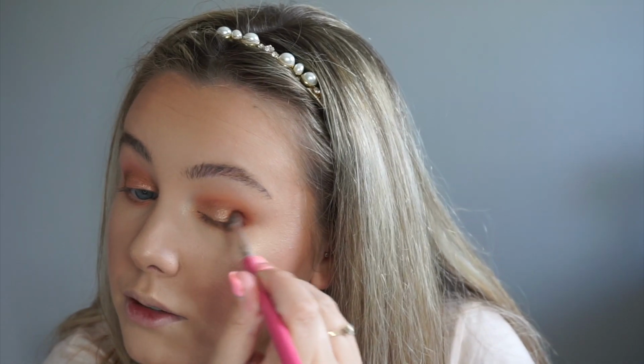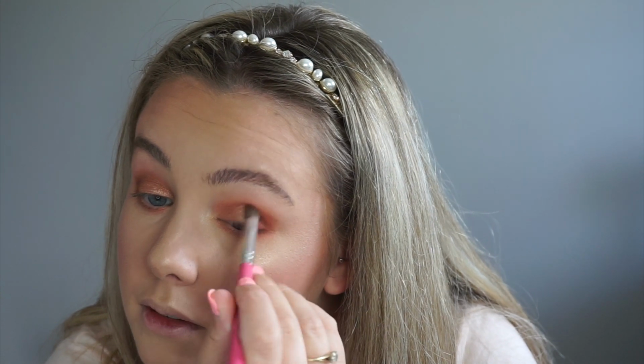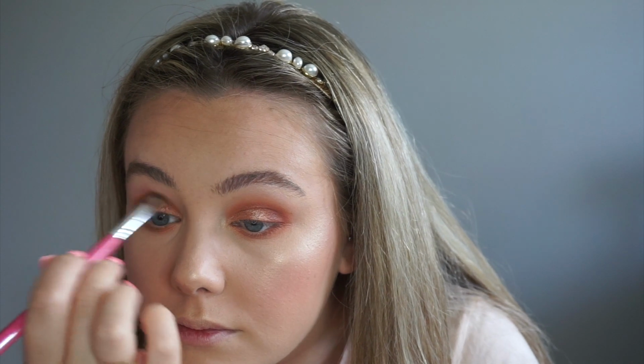Okay, so I would call this look a little bit glam. Here's me saying, yeah, it's going to be dead and it's going to be quite natural, but no, it's turned into a bit glam. Oh well.